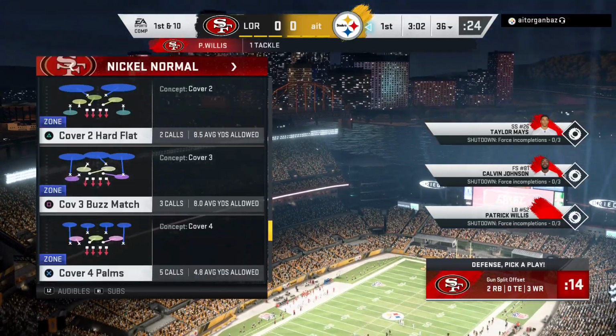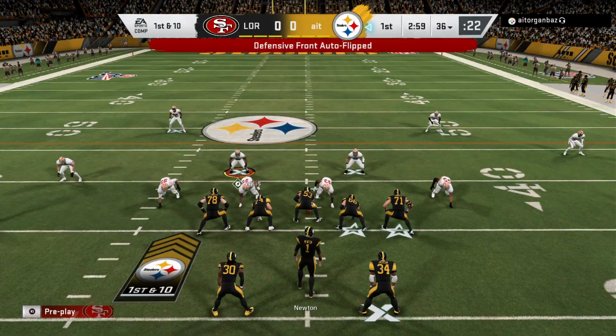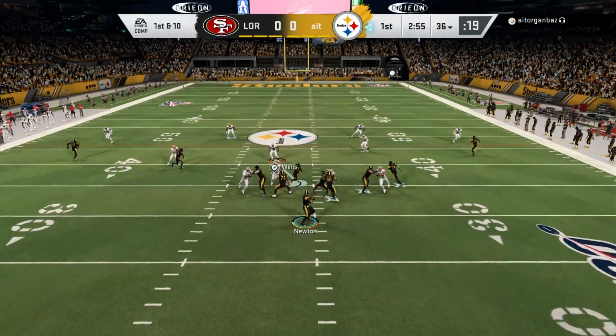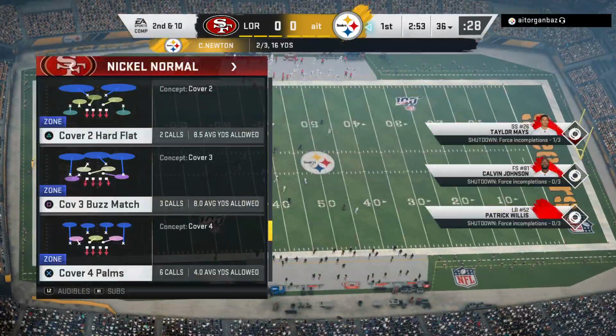I'm not sure that this play was designed for him specifically, but they got through the progressions and got the ball to him. So second catch on the drive. He may not be a primary guy, but they definitely want him involved, don't they? Absolutely. This early, the opening drive, as you said, two catches. So if they can get him going in the passing game, that should open up his running game too.